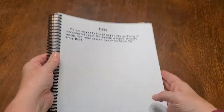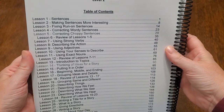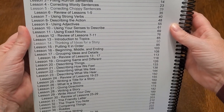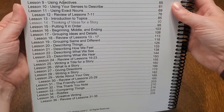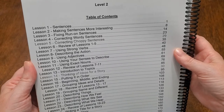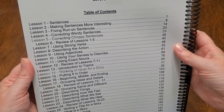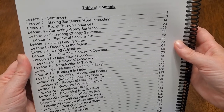So let's flip through this. Here is the table of contents, if you want to see everything that is taught in here. So for lesson 1, we're going to be doing sentences. Lesson 2, making sentences more interesting. Lesson 3, fixing sentence run-ons. Lesson 4, correcting wordy sentences. Lesson 5, correcting choppy sentences.